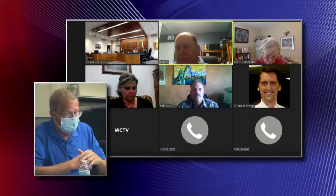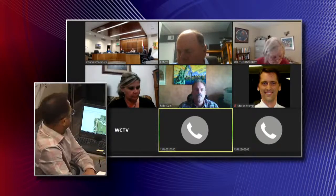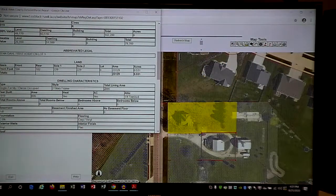So I see that the 4245 West 4th Street is up for sale. And by cutting this out of that, it will not create any issues with size remaining for the sale of 4245 West 4th? It would not. The minimum lot size is 6,000 square feet, and this one is 23,129 square feet. Okay.